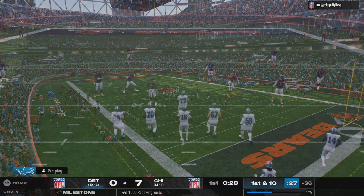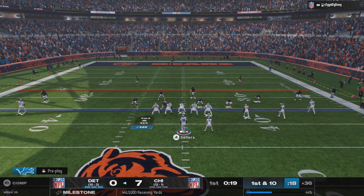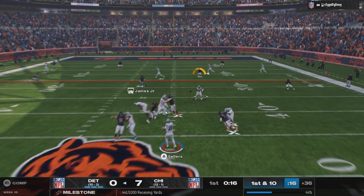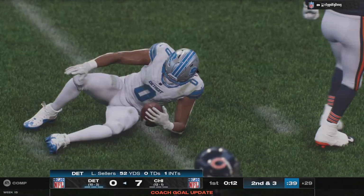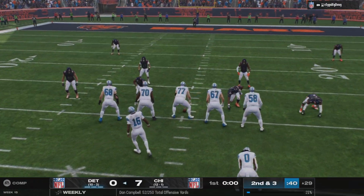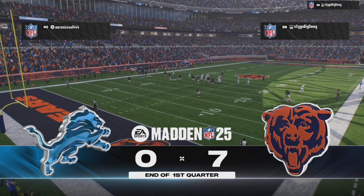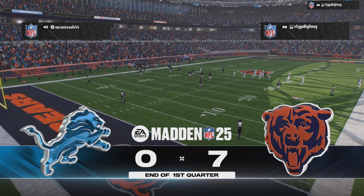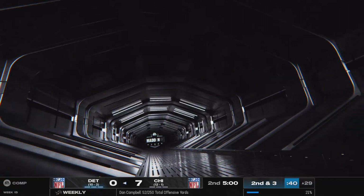Now think back to our conversation with this coaching staff, Mike. They identified this guy as someone they needed to get involved early and often, so that might be his first target. I don't think it's going to be his last. He'll look underneath and finds Gibbs. And he's taken down on what should be the final play of this 1st quarter. So after 1, it's the Bears off to the early lead.